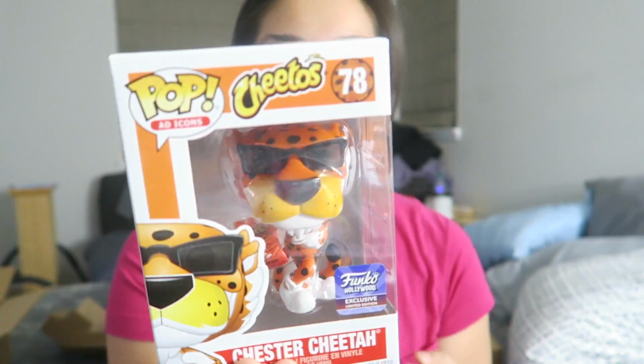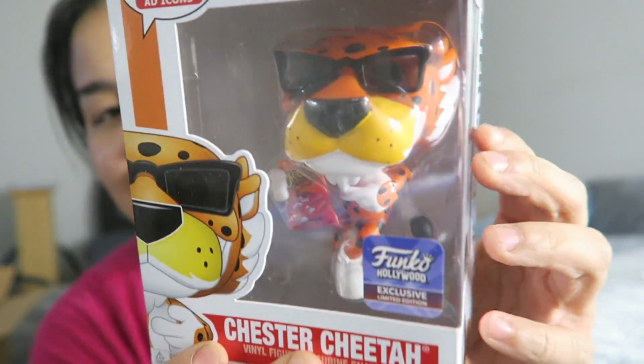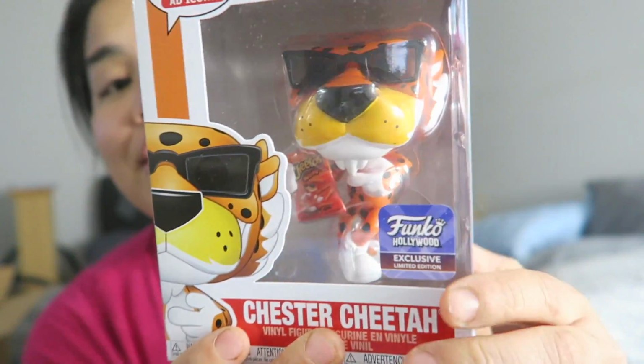I'm so excited. So we got Chester Cheetah. Yes, this is the Funko Hollywood exclusive. Funko just recently opened their Hollywood store in LA, and this was one of the exclusives that they had. Oh my god, look how cool, look how dope this is. This is dope sauce.